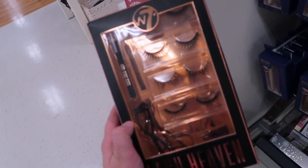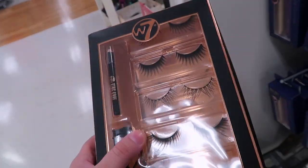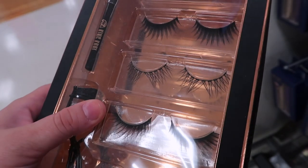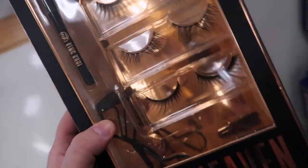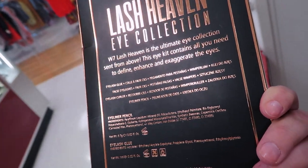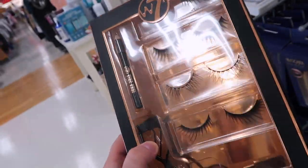Notice these fun sets from W7 as well, that has a bunch of lashes. I'm not sure how I feel about these styles. They're a little different, especially this one here. It has like a weird space in the middle of it. But this is the Lash Heaven set, and it looks like you get an eyeliner pencil, eyelash glue, and then a lash curler, and then four false lashes, going for $5.99.